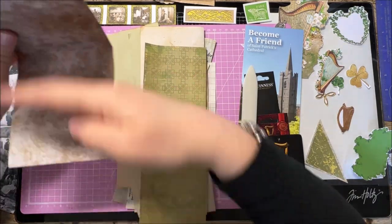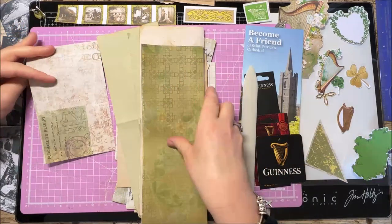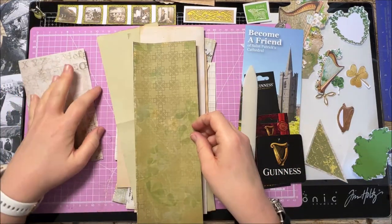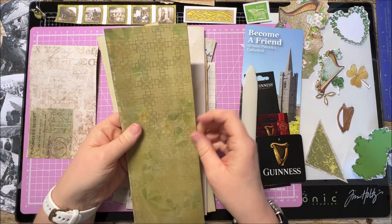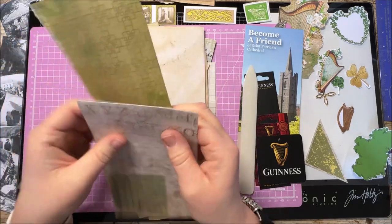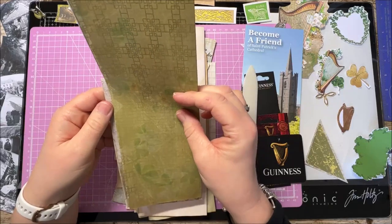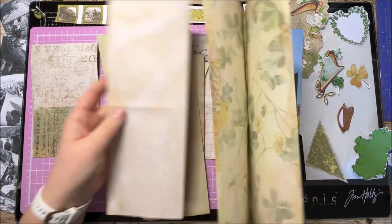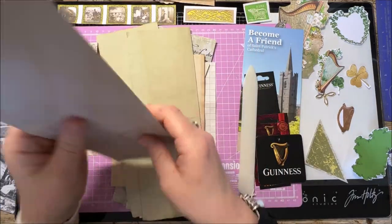You could have them go both ways, so you could take a whole sheet and then just fold it in half and then stitch that in, but I'm not going to do it like that. I'm going to do it so that they fit just here. So we will need to cut these pages down, but the first thing I'm going to do is just pick all of my pages, and then we will cut them to shapes.